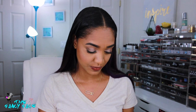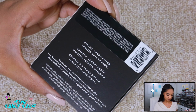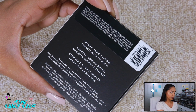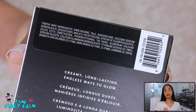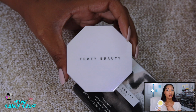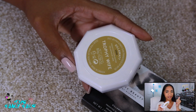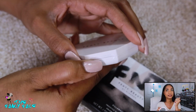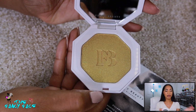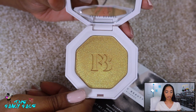But the one that everybody's talking about is Trophy Wife, which is in your face, yellow gold, sparkly gold, intense. And I saved this for last because I wanted to apply this on camera for you guys and give you my thoughts. It's beautiful. This one is the most shimmery of all of them that I tried. This one has the most glitter flecks in it. It's not chunky. It's still creamy. Like that creamy hybrid formula that she said. It is really a hybrid formula.